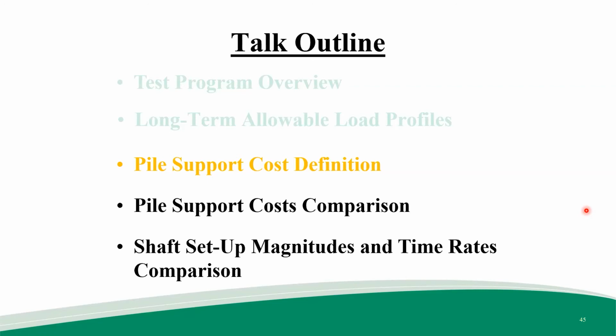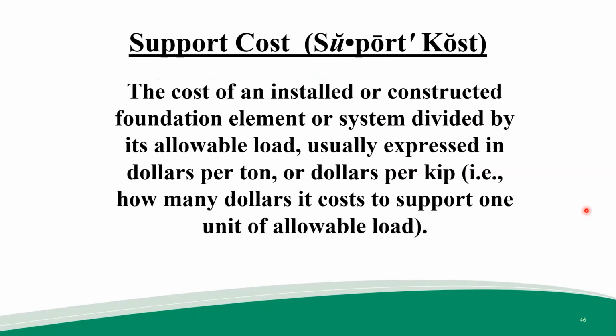Well, let's talk about what support cost is and how that can be used. Support cost is simply defined as the cost of an installed or constructed foundation divided by its allowable load. So it has units of dollars per allowable ton or dollars per allowable kip. All it is is a unit cost for structure support that the ultimate client is paying for. In other words, how much does it cost to put 1 kip or 1 ton of support for a structure in the ground? It's literally a support unit cost.